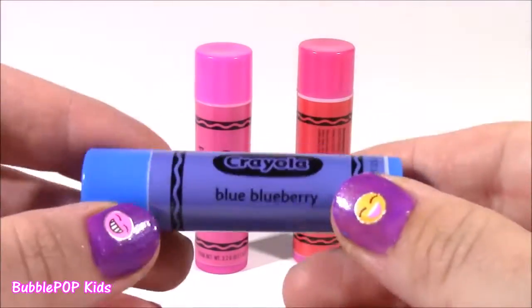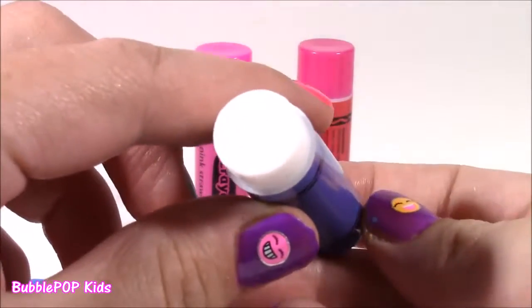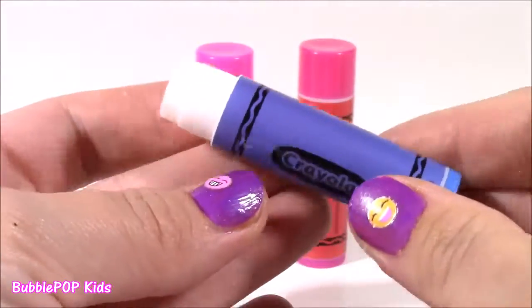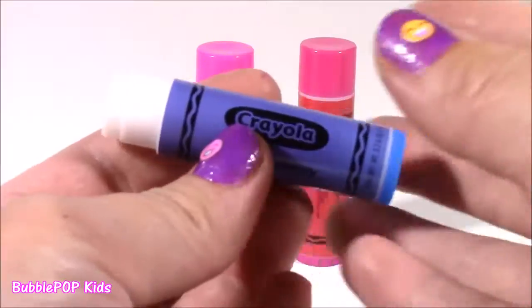We'll try the blue one first. It is blue blueberry. Whoa! This is so strange, you guys. It's white inside. I thought it would be blue. Kind of strange that Crayola didn't do colored lip balms. Let's smell it.